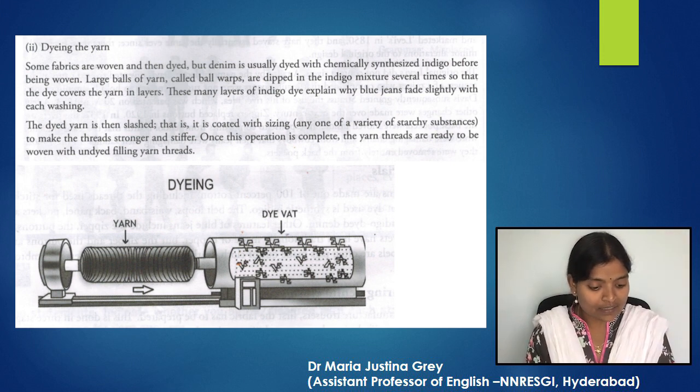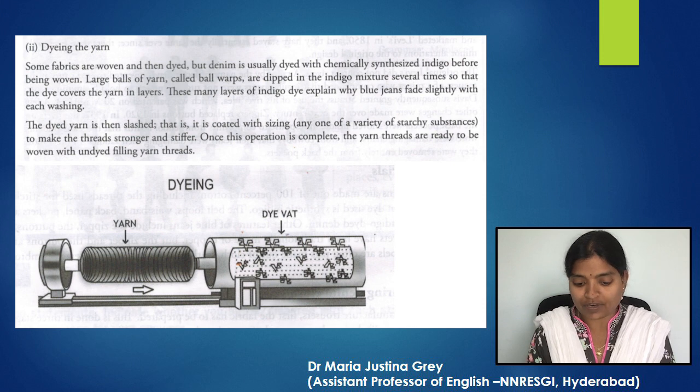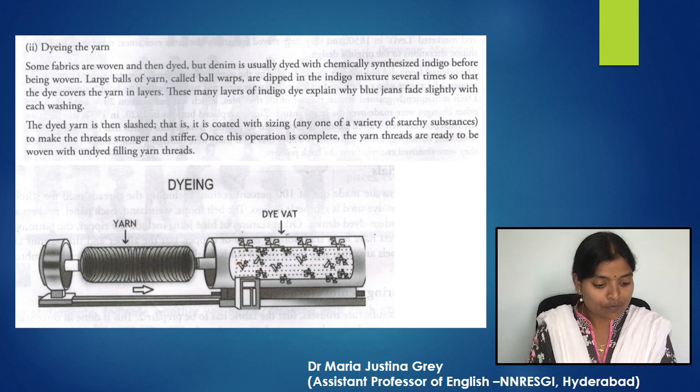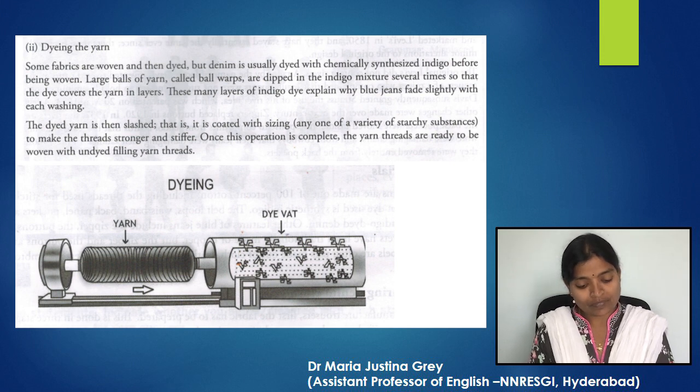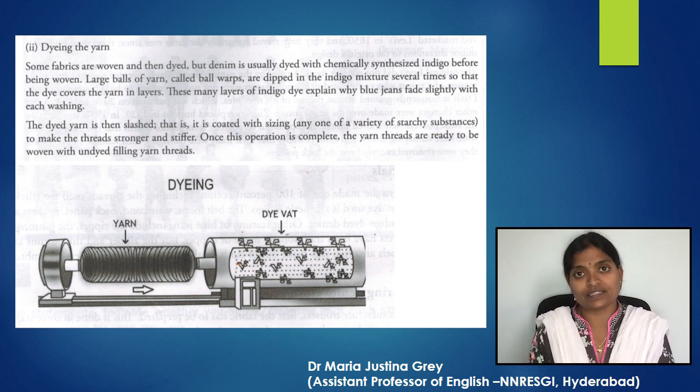The dyed yarn is then slashed, that is, it is coated with sizing, any one of a variety of starchy substances, to make the threads stronger and stiffer. Once this operation is complete, the yarn threads are ready to be woven with undyed filling yarn threads.